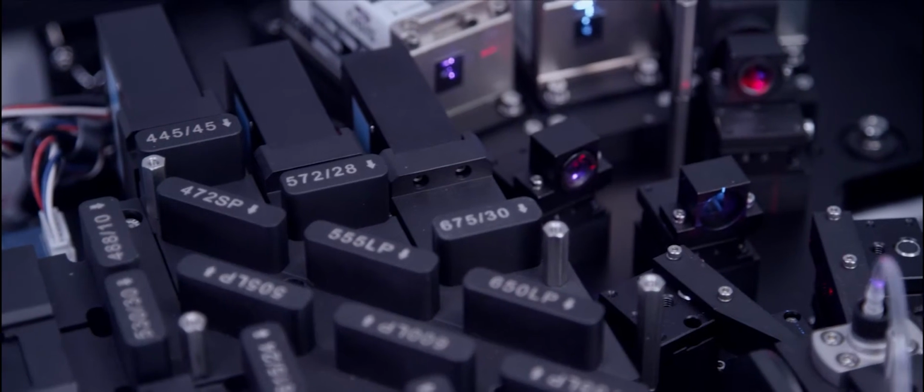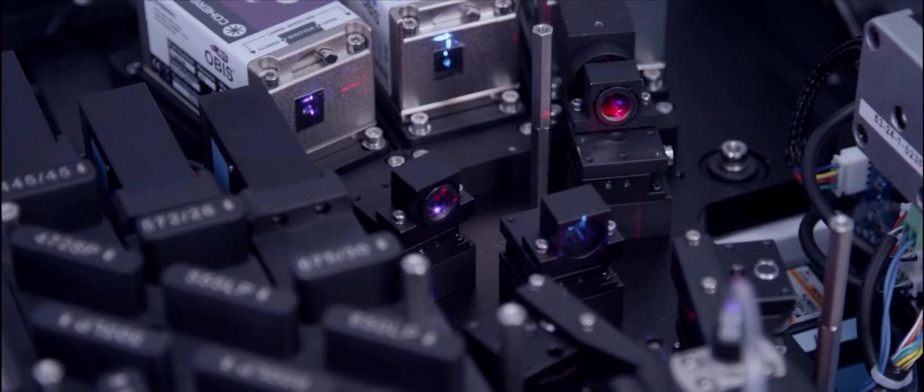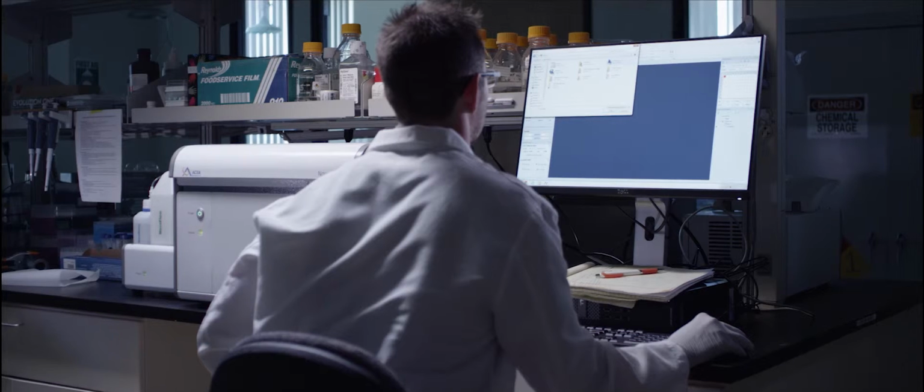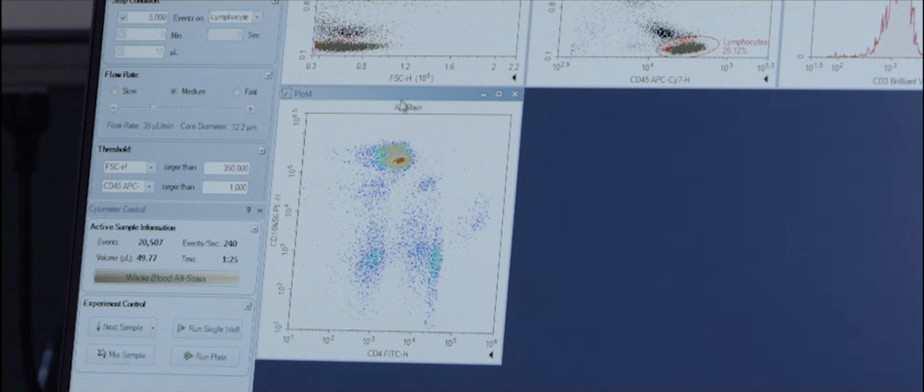The Novocyte cytometer allows you to detect up to 13 fluorescence parameters. Some of the PMTs are actually shared across laser lines, which saves space and cost. And with the 7-log dynamic range, you'll be able to see both very bright things and very dim things on one scale.